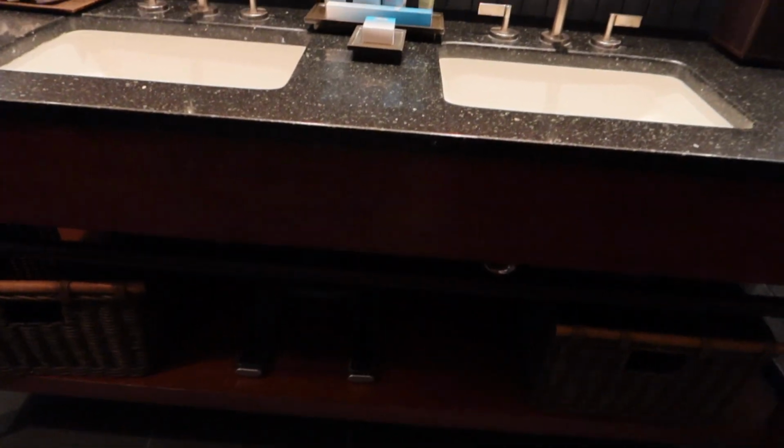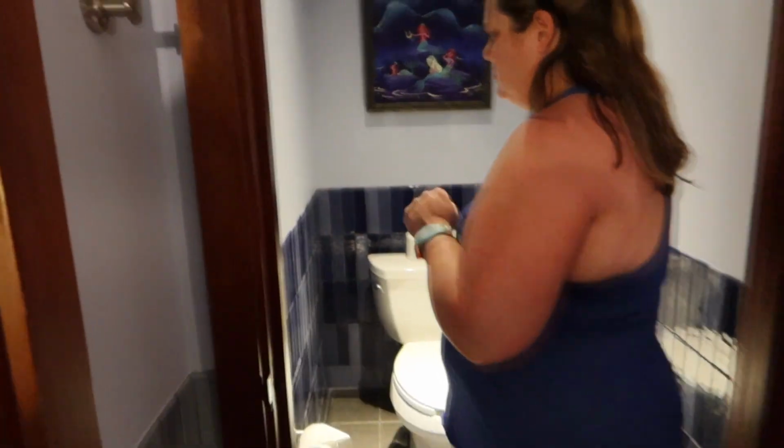Got little baskets under here. Okay, there is a scale. For those who want to be narcissists after eating dinner at Disney. After a Disney trip, the last thing I want to see in my room is a scale, so we're gonna kind of forget that's there. And you got your hair dryer. Then you have some pocket toilet, which is nice. I guess you got the sirens singing.